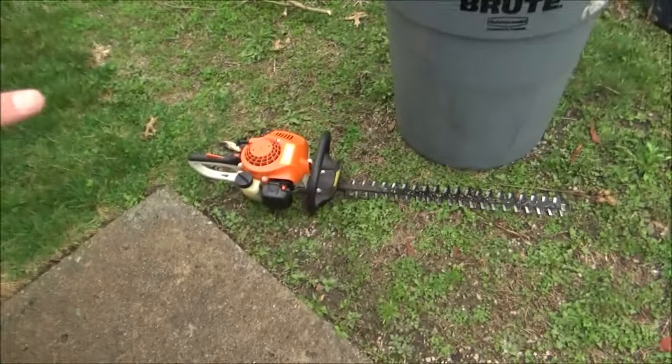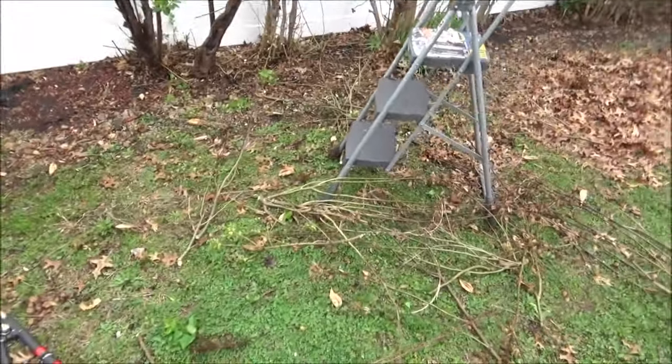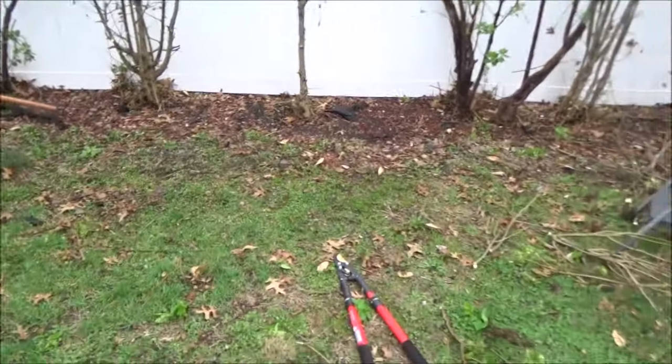And I made 60 for my random mow and go. And the dude's right across the street. I'm actually going to get paid right now. And all you need is a hedge trimmer, a couple trash cans, a rake, a little step ladder, some loppers, you know, and a place to get rid of the scraps.